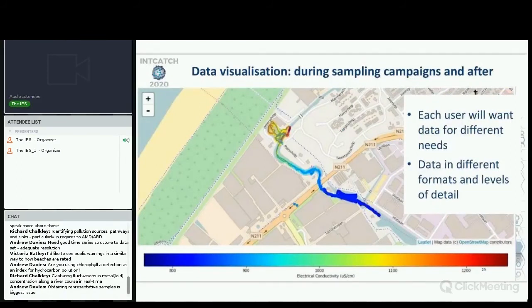And then of course after the campaign, different users will want data for different needs. So authorities might want data in a different format to maybe citizens, or even just local community groups, where it might even just be good enough to have a big smiley face. Yes, it is safe for your dog to go in swimming today.